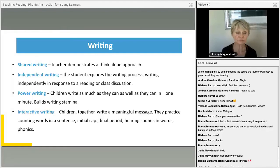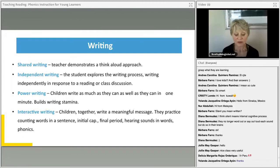Power writing is very important because very frequently students have a hard time starting to write. They're given a pencil, a piece of paper, and they have a topic, they've discussed it, but they have a hard time starting. Power writing is an activity that takes 1 minute, just 1 minute. Children write as much as they can, as well as they can, in 1 minute to build stamina.